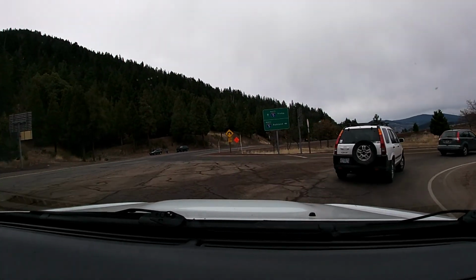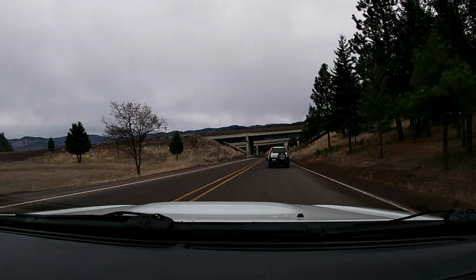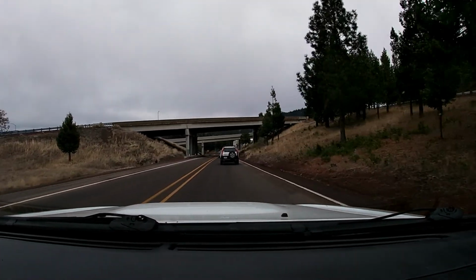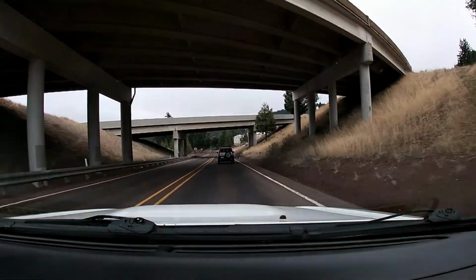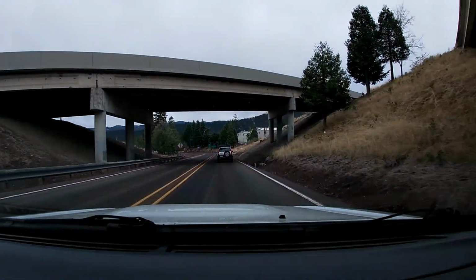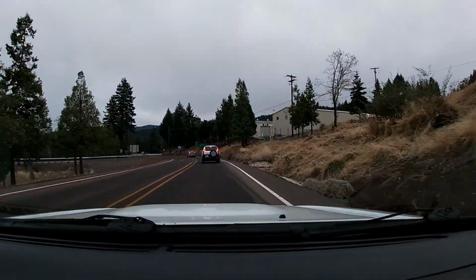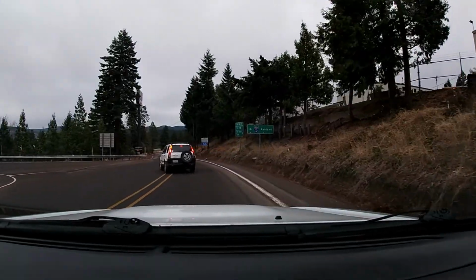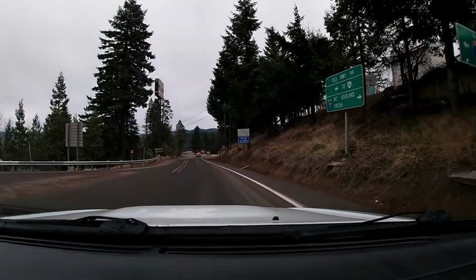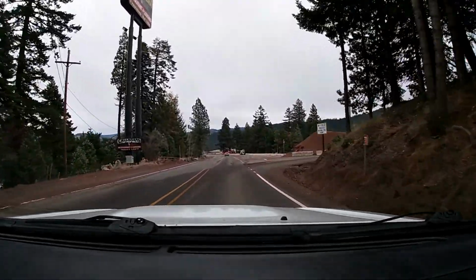Still doesn't want to idle. And that stop sign did have a sign underneath it that says except right turn, so you actually don't have to stop at that stop sign if you're making a right turn. And on the right is that giant pile of gravel.